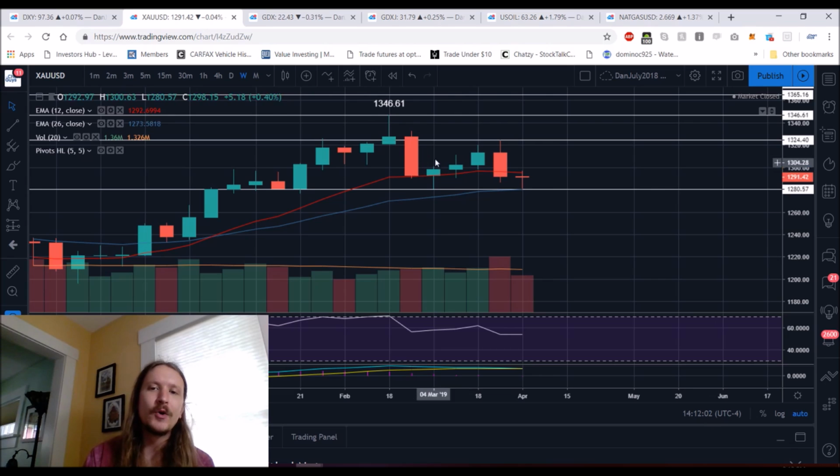If we break bull here on the weekly for gold, we're going to say, all right, our monthly higher low is established. Very brief consolidation favors the bulls overall. And if not, if we break 1280, we need to zoom out and remain patient for a longer term equilibrium pattern to continue playing out.